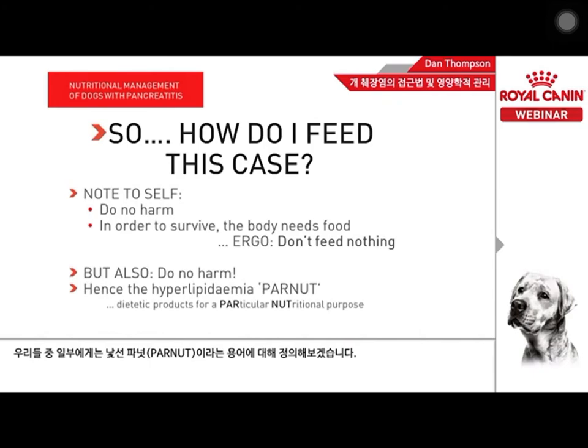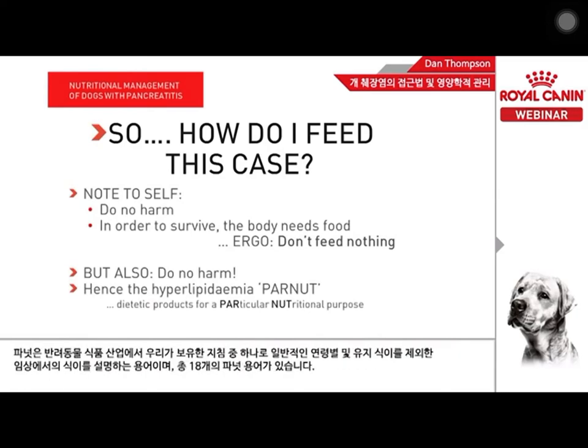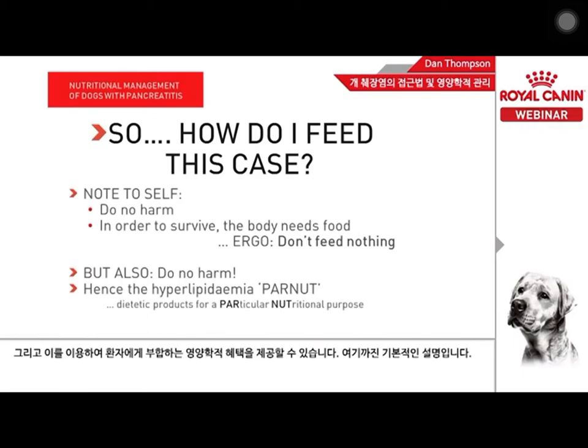So to define what a PARNUT is, it might be a little bit of an unfamiliar term to some of us. It's technically defined as a product which is intended for a particular nutritional purpose, to address the nutritional needs of an animal whose process of assimilation, absorption, or metabolism is temporarily or irreversibly impaired. So that's the technical definition. And it's one piece of guidance that we in the commercial pet food industry have as a rule book, if you will, which sets clinical diets aside from life stage or maintenance diets. And there are a total of 18 PARNUTs, each of which reflects a large body of evidence which demonstrates a clear nutritional benefit to our patients in feeding a corresponding diet.